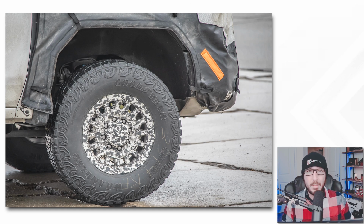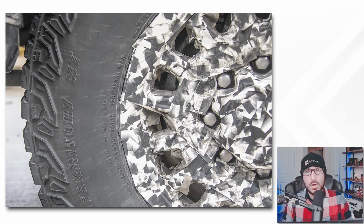I know many of you will be happy to see that it looks like 35s are confirmed for the 2024 HD AT4X, specifically 305/70R18 Goodyear Wrangler MTs.